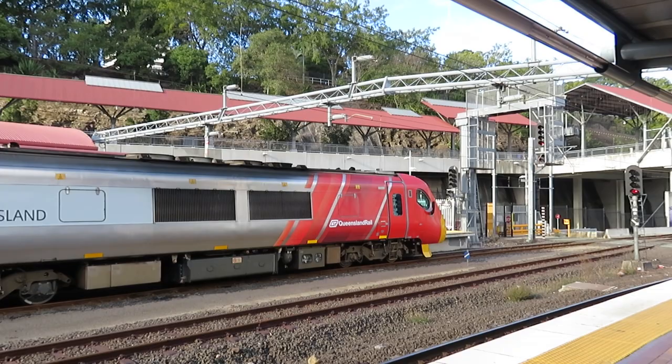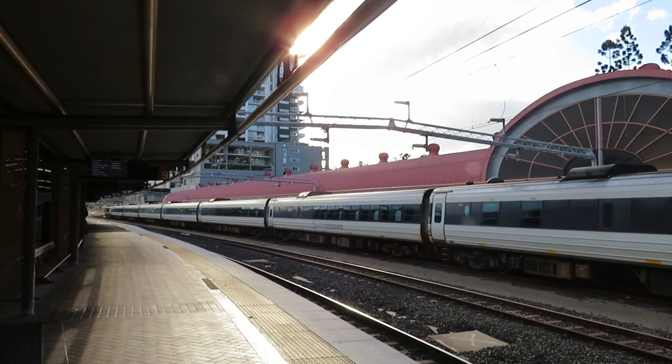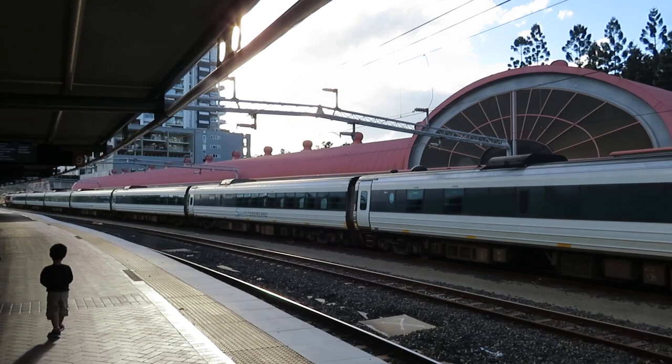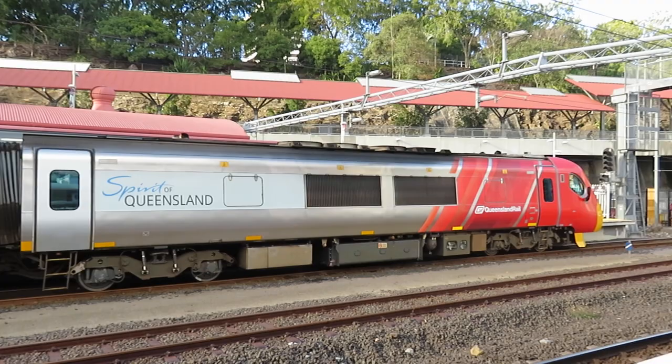There's the Spirit of Queensland sitting on platform 10. And just having a bit of a look around it, it's an 8-car train with a motor car on each end. The main purpose today was to see how many people are travelling, and it's only really about 20 people on the Spirit of the Outback, and about 30 people on this train, which is the Spirit of Queensland. It goes from Brisbane to Cairns. This COVID-19 has really thrown a spanner in the works.